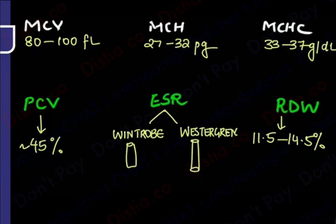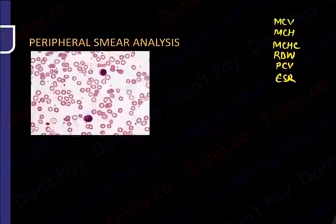That is your summary that you have done up till now, and now you are ready for your peripheral smear analysis. That's the last part that we all have to know. How is this going to look like? Have a look at this, guys. Look at this. How do you do peripheral smear analysis?